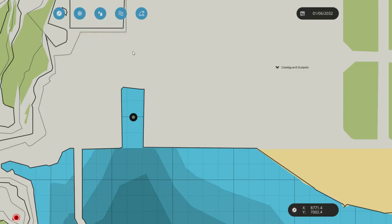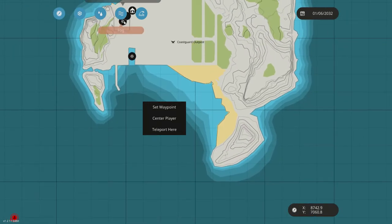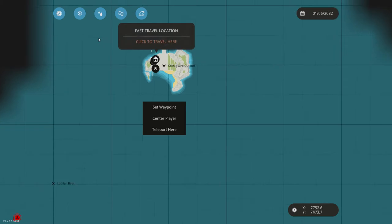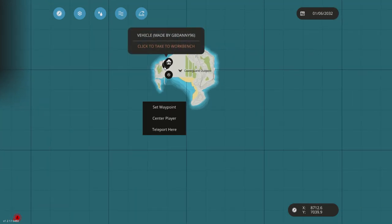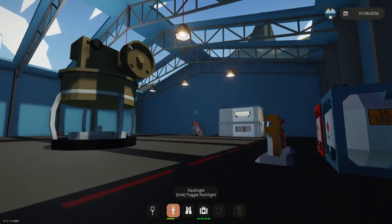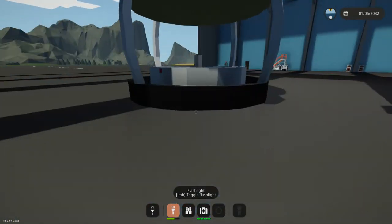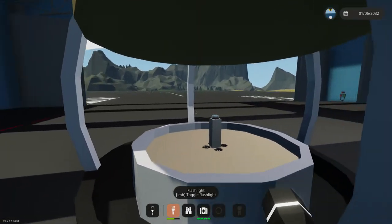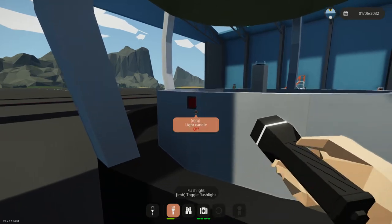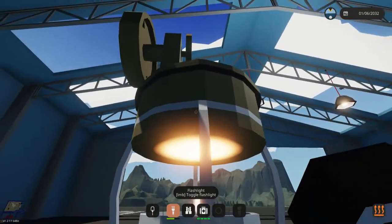Just so you know, yes, it's by GB Danny. It tells you right there who it's by. Yep, GB Danny 96. And that's a pretty big engine, I must say. That is a really big engine. I'm not sure how this works, but we're gonna figure it out. We're gonna light the candle. That's pretty dang cool.